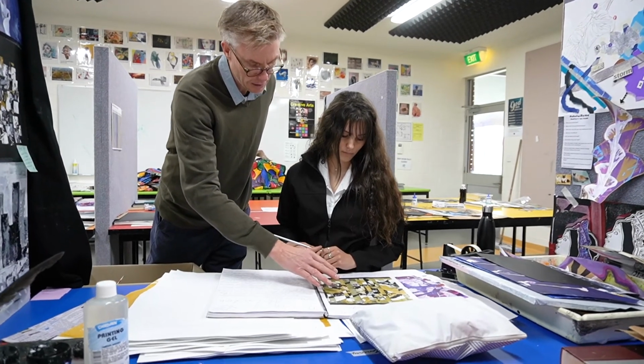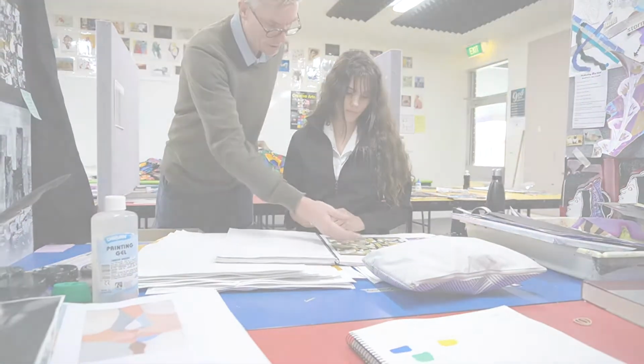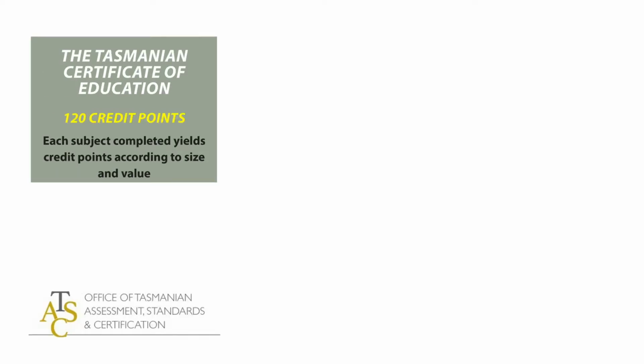Now you may have heard people refer to some courses as TASC courses. TASC is also known as the Office of Tasmanian Assessment, Standards and Certification, which is a body that certifies the Tasmanian Certificate of Education, which we know as the TCE. TASC manages the courses, the assessment and the delivery of all the courses that most Tasmanian students undertake in Years 11 and 12. At Leyland, we offer a range of these courses.